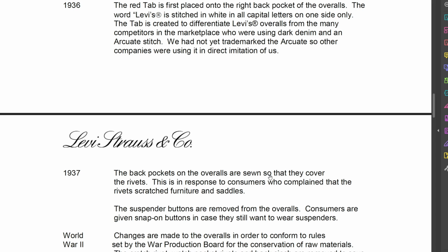The back pockets on the overalls are sewn so that they cover the rivets. This is in response to consumers who complained that the rivets scratched furniture and saddles. The suspender buttons are removed from the overalls. Consumers are given snap-on buttons in case they still want to wear suspenders.